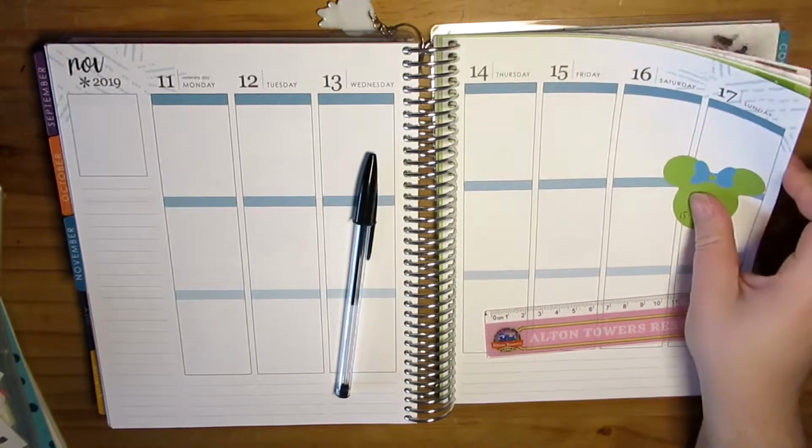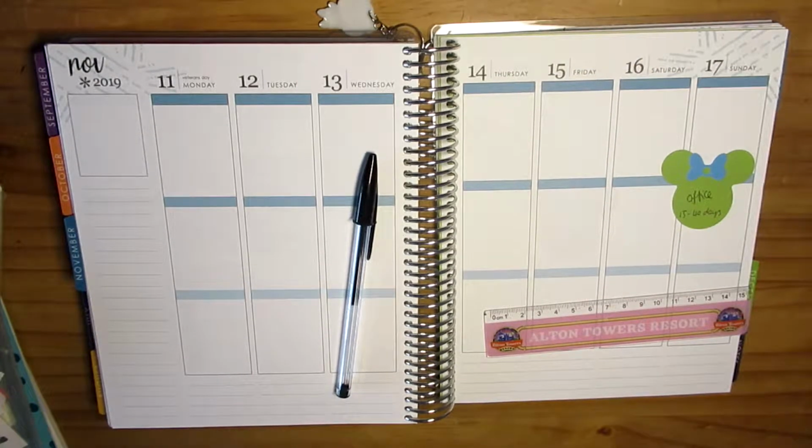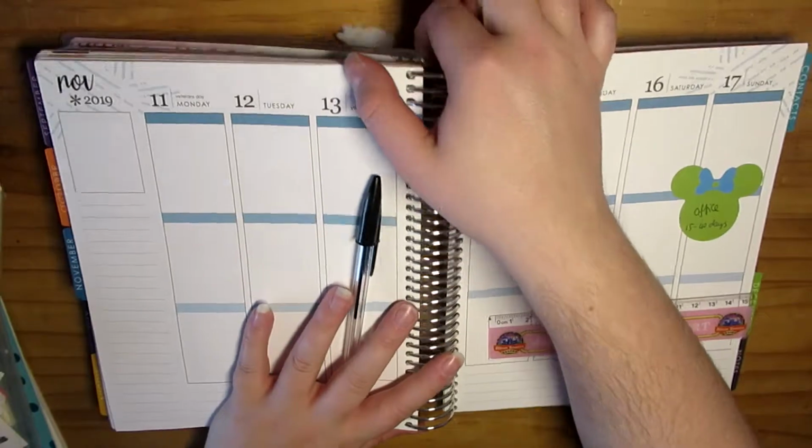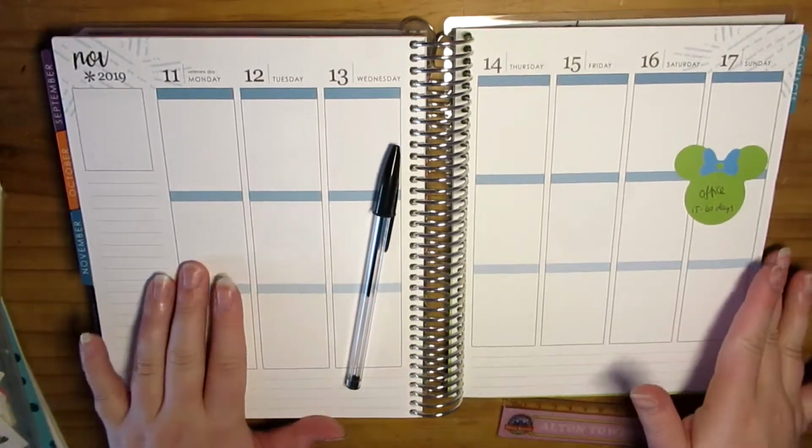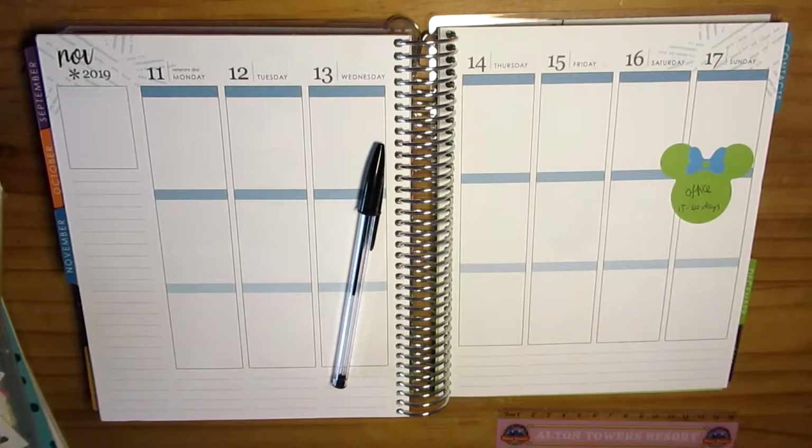I'm nearing the end of my planner now and that's kind of making me excited because this side here is hefty AF. So I need to finish this planner. I'm at that point now. So this is going to be my plan with me for the 11th through to the 17th of November.